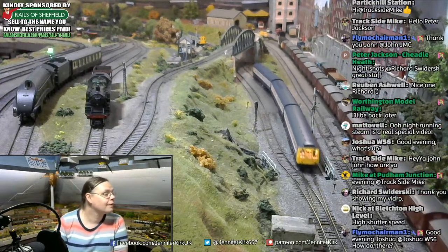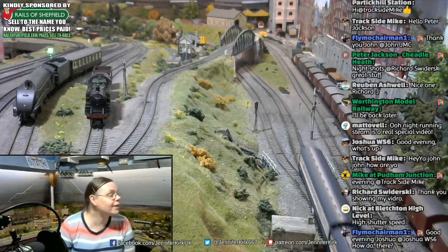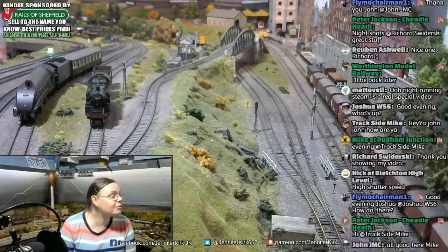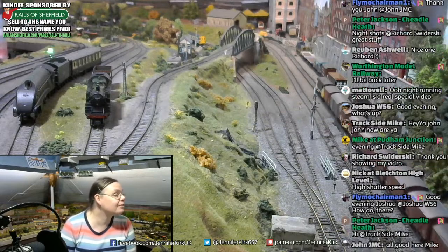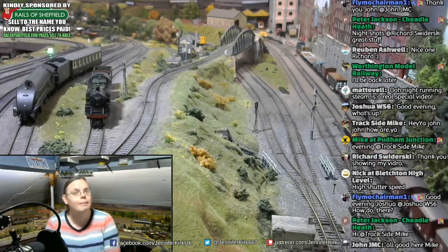Oh, yeah. So, right, this is from Ben Powell. It says, hi Zoe, this is a video link for my 009 Bagnall Mayer locomotive. It is a white metal body kit with the running plate and articulation scratch built from brass. Oh, this is going to be something special, I believe.